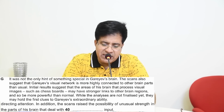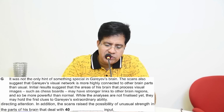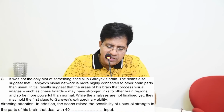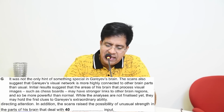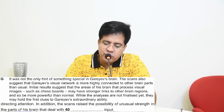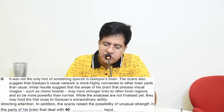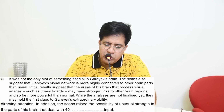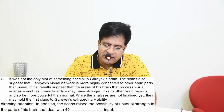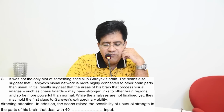Paragraph G. Everyone please come to paragraph G. It was not the only hint of something special in Gary's brain. The scans also suggest Gary's visual network is more highly connected to other brain parts than usual. Initial results suggest that the areas of his brain that process visual images, such as chessboards, may have stronger links to other brain regions and so be more powerful than normal. So what is the input? Visual, absolutely. Visual network is more connected and has stronger links to other brain regions. So images of chessboard, they are visual inputs.